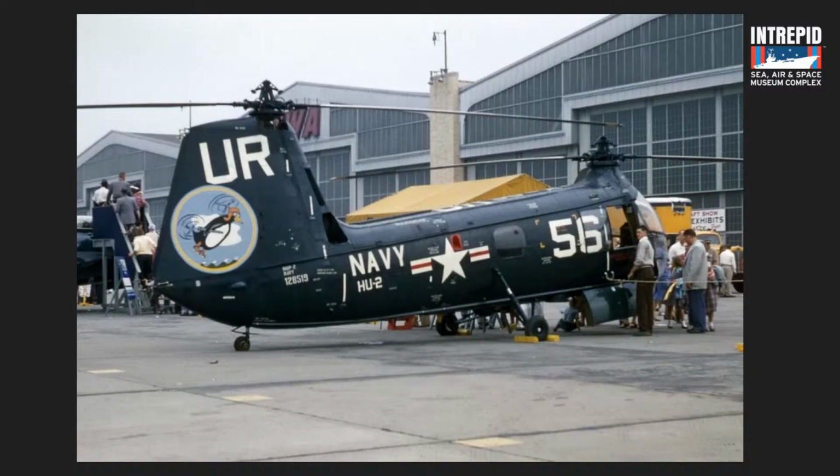Some of the other fun stories that I could tell you about this helicopter. I'm going to show you a little video, give you more details about the helicopter, but the fun stories that I don't talk about in the video.